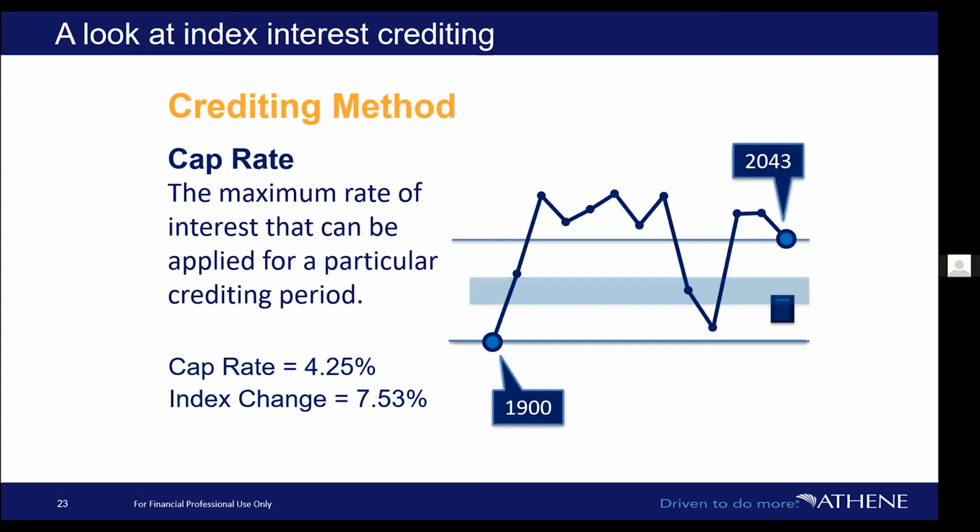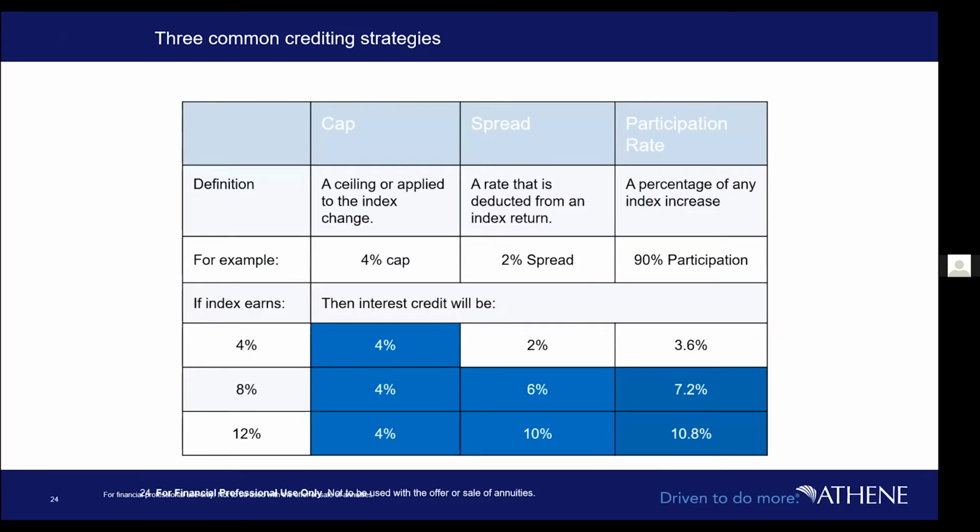And then there's the crediting methods. Cap rates are going to be very common, and then pars and spreads as well. Athene only has caps on our S&P, and that is simply because the S&P is a highly volatile index that can go up and down very drastically. The 3 common types of crediting strategies are going to be caps, spreads, and participation rates. As you can see with a cap, in any given year, the highest a client can get is that cap. So if the index returns 4%, the client's going to get 4% in this example. If it returns 8, they'll get 4, and if it returns 12, they'll get 4.